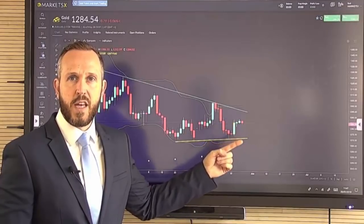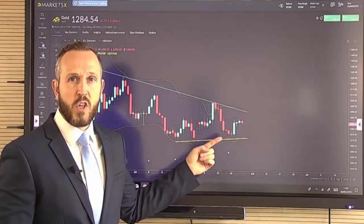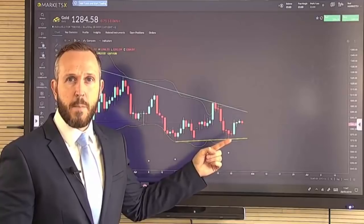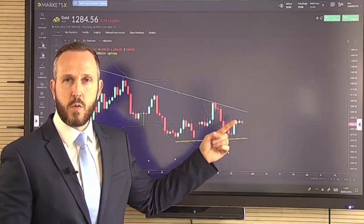If it breaks down, it could easily revisit that supportive layer between 1265 to 1270, in which case you could sell it down to that level, look for buyers to come back in, and then potentially if we do get buying back in, then take the trade back towards the upper end of the channel around 1287 to 1290.